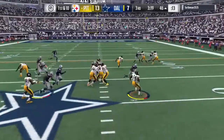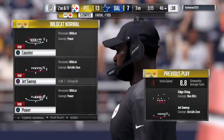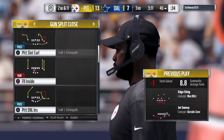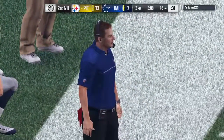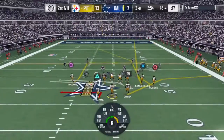Here's a direct snap to Bell. And nothing doing. He's immediately taken down at the line of scrimmage. It's a loss of a yard there, and now 2nd down. A little bit of ground to make up for the offense as they face a 2nd and 11.